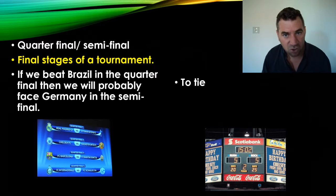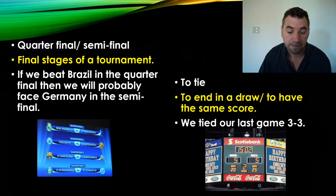So if you have a look at the scoreboard here, you can see 5-5 is the score. They're tied. To end the game in a draw, to have the same score. We tied our last game 3-3.